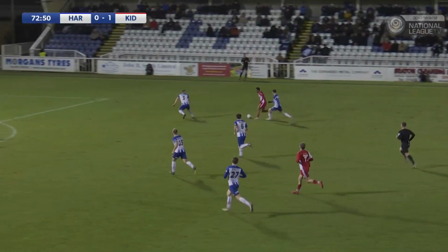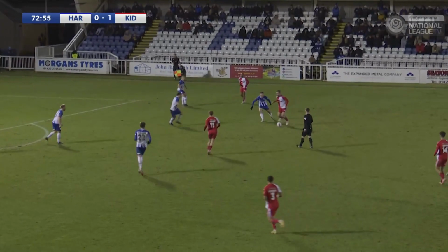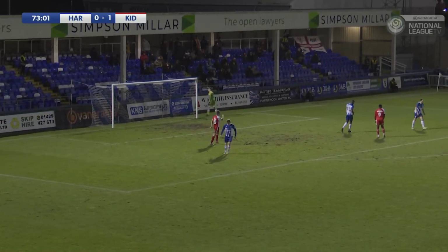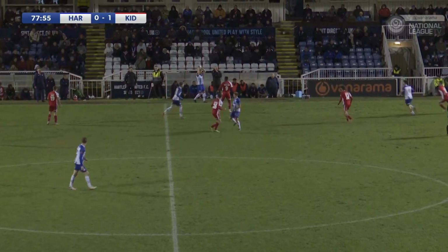Right hand side for Hemmings, running at the Pools defence. Back to Byrne, now Lambert, the former Darlington man. Byrne once more, a shot that is wild and wide. David Ferguson to take this throw right on the halfway line.